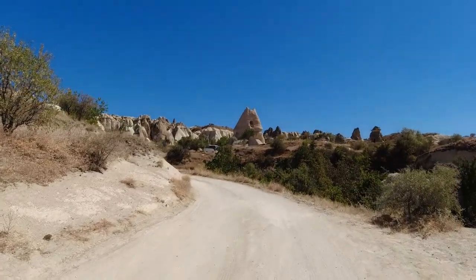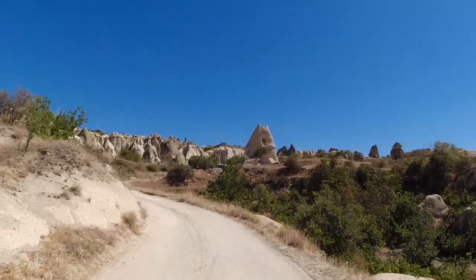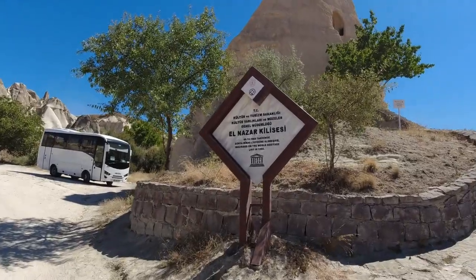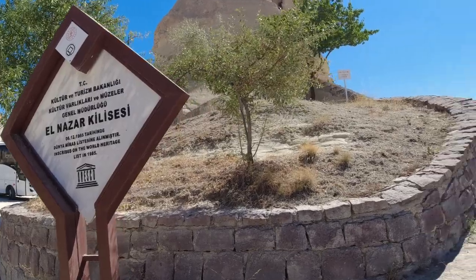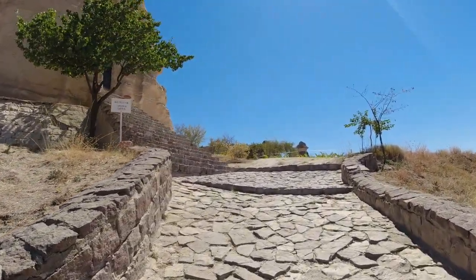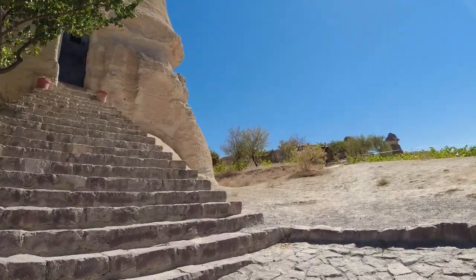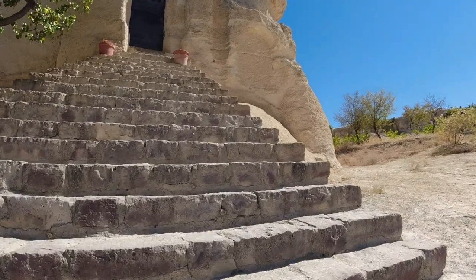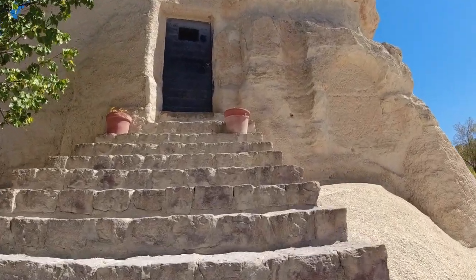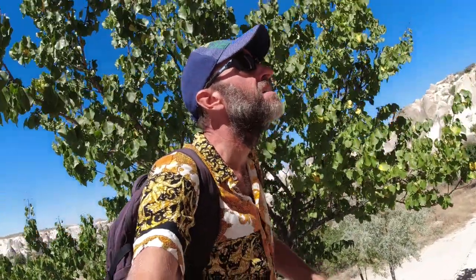Looks like that must be the church. Steps going up to it, and a tour bus. Church open. And nobody around. It doesn't look very open. Oh, that's gonna be a shame. Yeah, it looks very, very closed. That is too bad. I bet there are very nice murals inside.